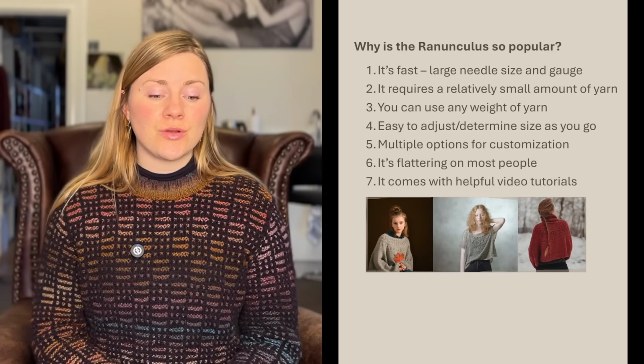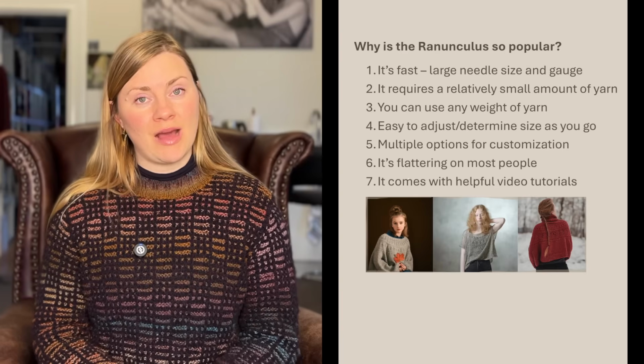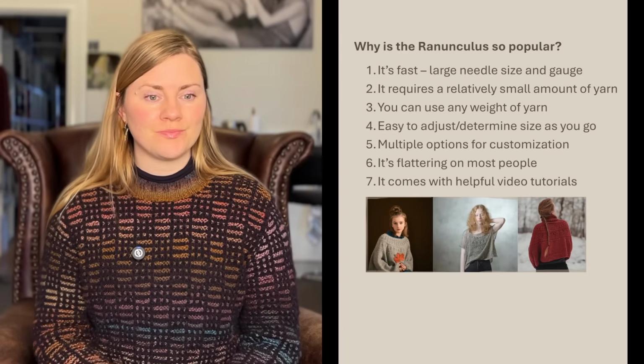So I think that's also worth noting. It's a really nice thing to have as part of this pattern, all those video tutorials. Now I'll add to that, this is not on my list, but I think the fact that you have almost 30,000 project pages on Ravelry is also very helpful, because you can browse through other people's projects and you can get a lot of inspiration on what yarns to use, what colors look good, what fibers you might want to use.